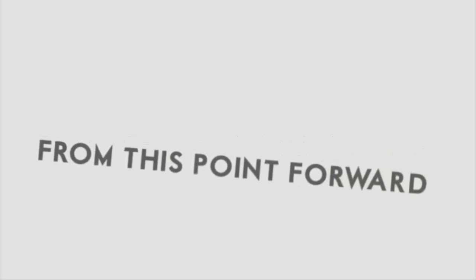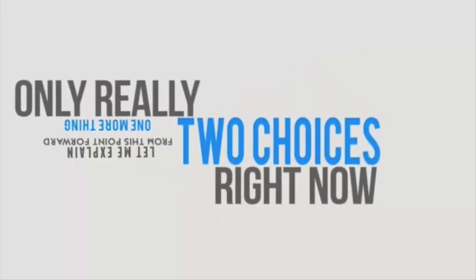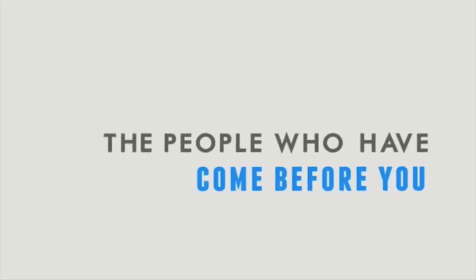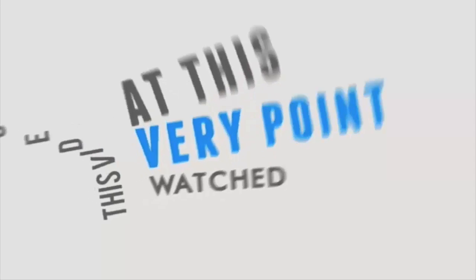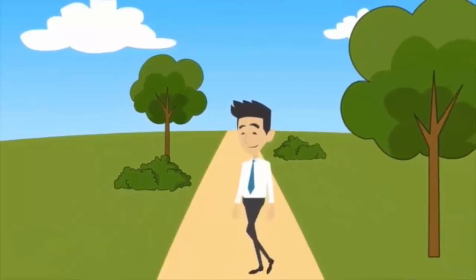Now you can get access and start your download process at any time from this point forward, as you know, but while I've still got you here, let me explain one more thing to you. Because the reality here for you is there's only really two choices right now. Excuse the pun, but you really are at a crossroads. You might not realize just how important this moment is right now to your future, but let me remind you of the people who've come before you, who sat exactly where you are now and watched this exact video at this very point. The testimonials you've seen, the thousands you haven't, and know that this is important. And which path you take is completely up to you.